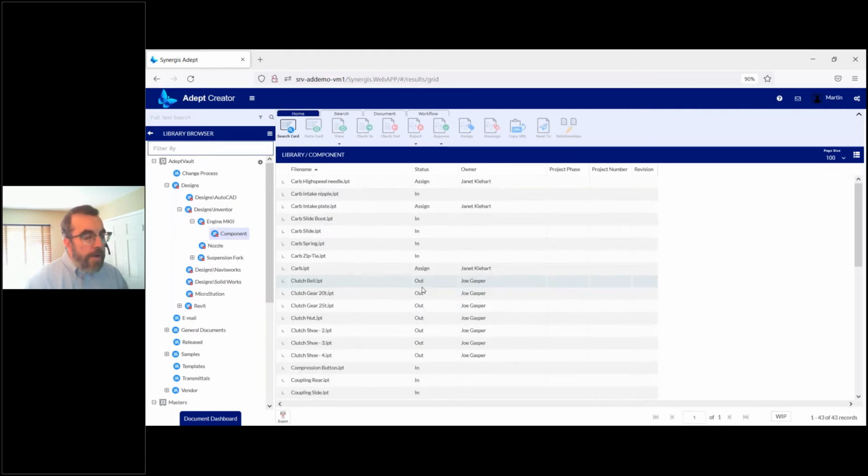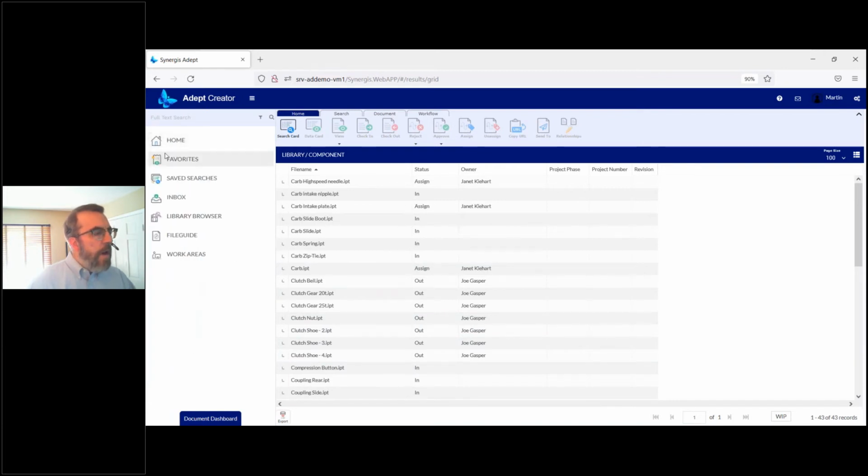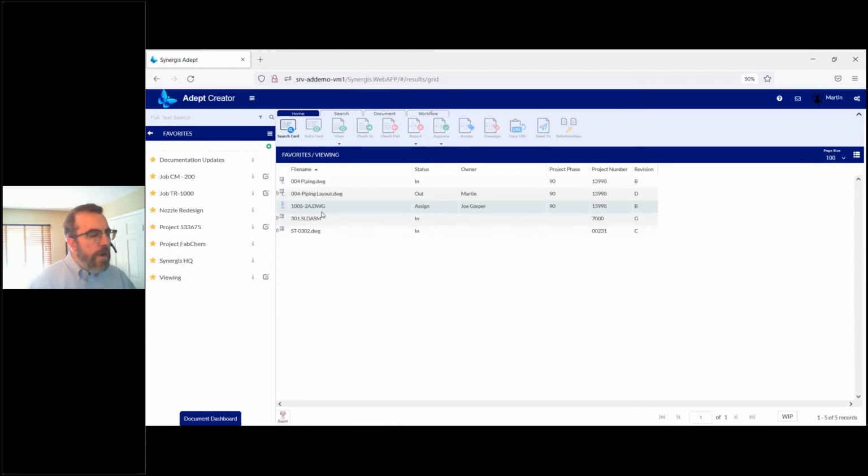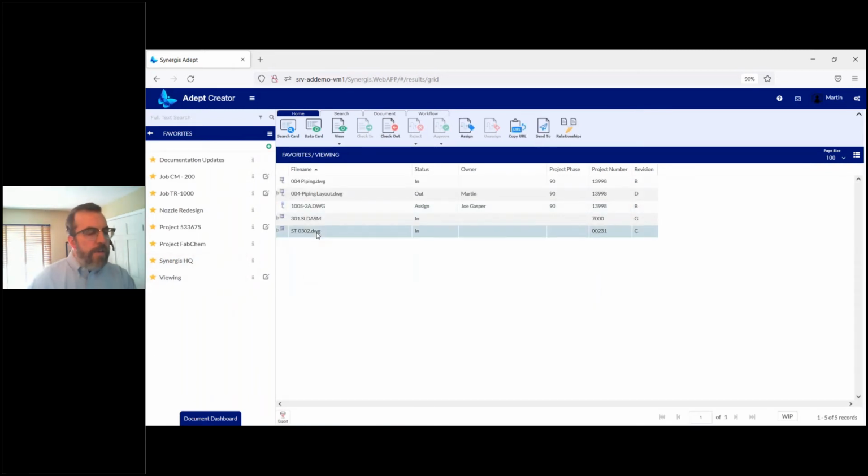This gets into a little bit about how Adept creates a vaulted environment. As Scott mentioned, we do not rename, scramble, or encrypt your files in a proprietary structure at all. We leave them as they are in Windows and just wrap around them, turning off Windows access, and now your users will access documents through one of the Adept interfaces. If I highlight a document here, I'm always guaranteed to be accessing the latest version of that document. So when I click on this drawing, this is the latest release.